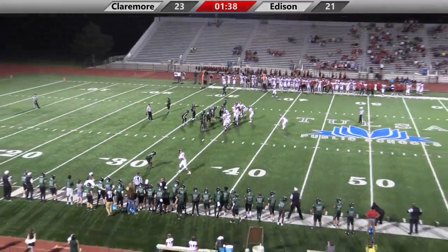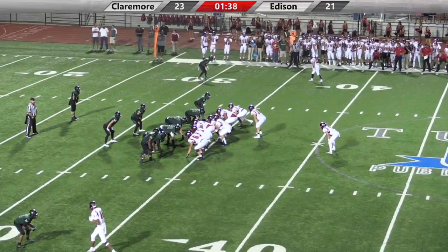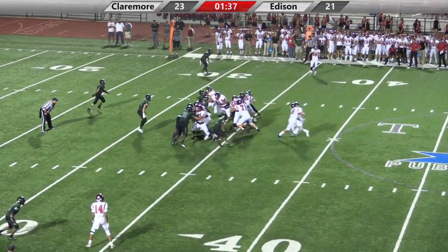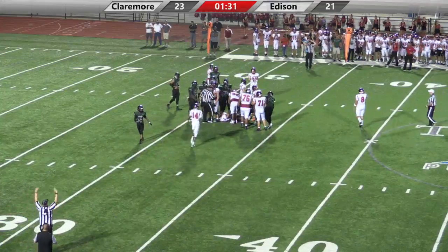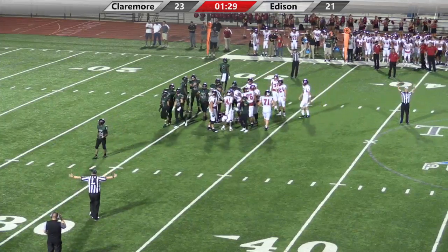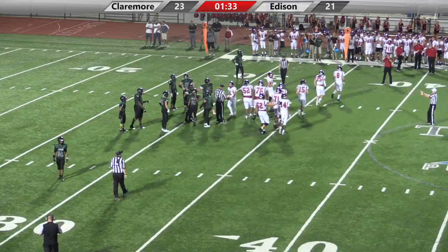First and 10 for the Zebras, minute 38. We're in, Murdoch under center. Takes the snap, hands the ball off to Hightower. Hightower fights for yardage and makes a couple. That's all we need. Another timeout, the last timeout for Edison, stops the clock at a minute 33. We have a timeout, Eagles.